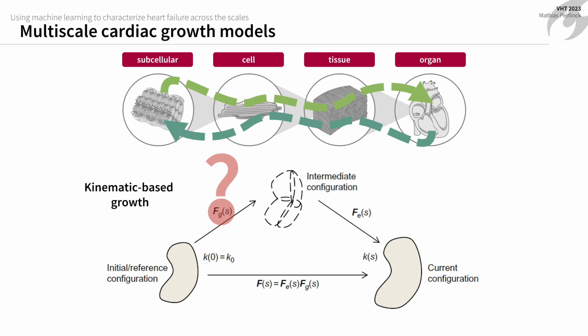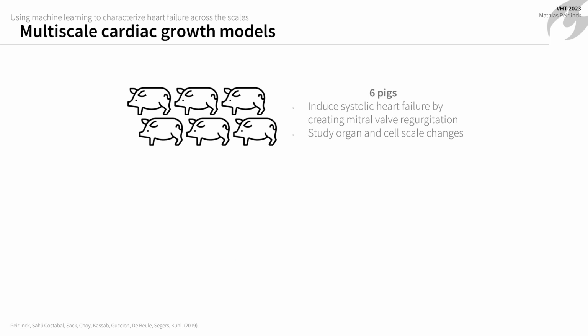And so in this study, we actually wanted to quantify the predictive capacity of such a growth law, which was not really properly done until that point. And so what we did is that we had access to animal data. There was an animal trial with 6 pigs where systolic heart failure was induced by mitral valve regurgitation by cutting the chordae.